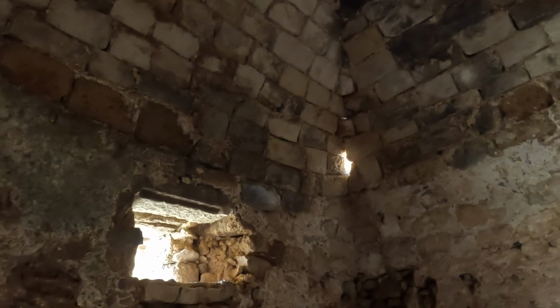Built the first 2 meters underground. This was of course a safe place to store the gunpowder. Pyramid shaped ceiling. Interesting. And only one small room to keep the gunpowder dry, to let the air circulate.